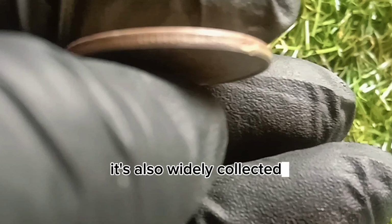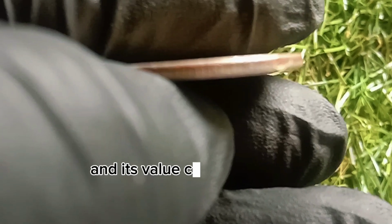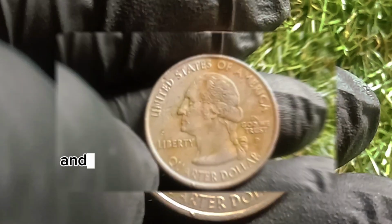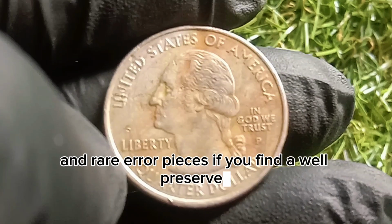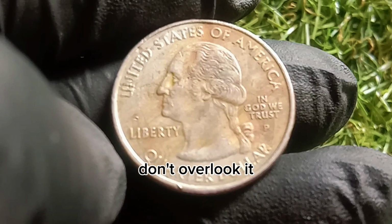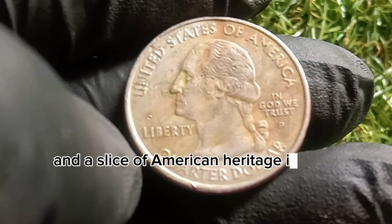It's also widely collected as part of full 50 state quarter sets, and its value continues to rise as more people seek high-quality examples and rare error pieces. If you find a well-preserved New York quarter in your change, don't overlook it. It could be a powerful addition to your collection and a slice of American heritage in your hand.